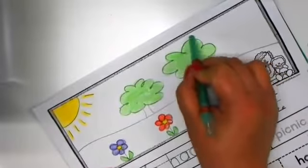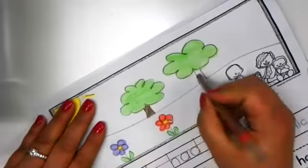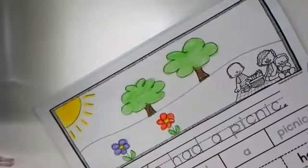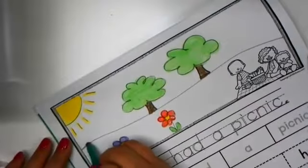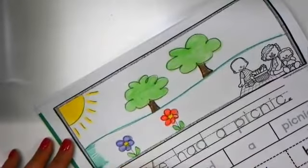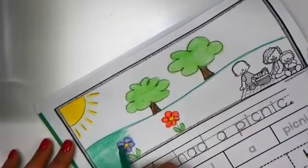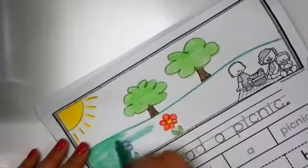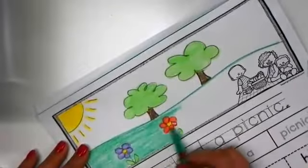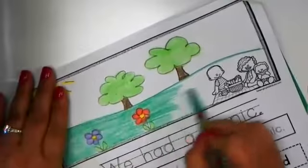Okay, so let me get the brown. Like that. And like that. Okay, I need a darker green. Oops, I need a darker green for my grass out here, like this. Okay. So, just like that. And go around like that.